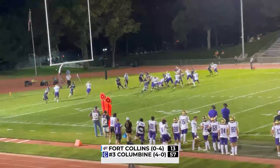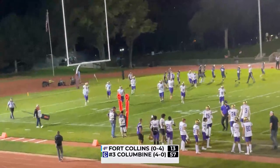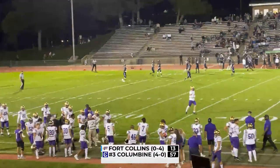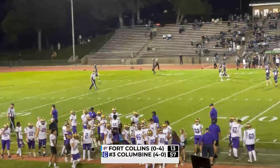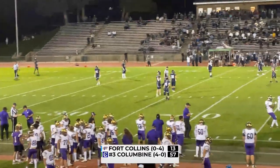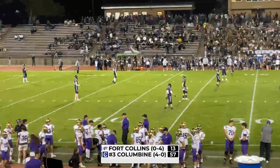Going for two are the Lambkins. Down and out, looking for Granados, incomplete. So with 3 minutes left in the game, it will be Columbine 57, Lambkins 13. Not a bad way to end the night for the Lambkins.